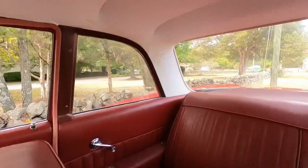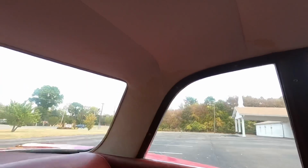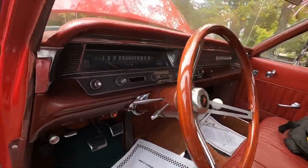Here in the back, if you look on your headliner, you've got a little bit of, looks like may have been a leak at one time, or that may clean off. You see it up there on the back too. It's because it's white too. If it was black, you'd have never seen it. But I definitely like white. It just seems so clean when it is clean.